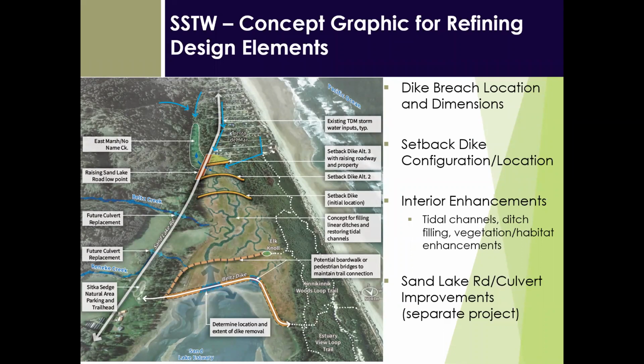One key factor, though, is Belts Dike currently is the trail connection from the parking lot and trailhead out to the rest of the trail network. So with any dike breaching alternatives, we need to also understand how we'll maintain that recreational access, through pedestrian bridges or potentially a boardwalk. And again, I'll get into that in a little bit more detail.